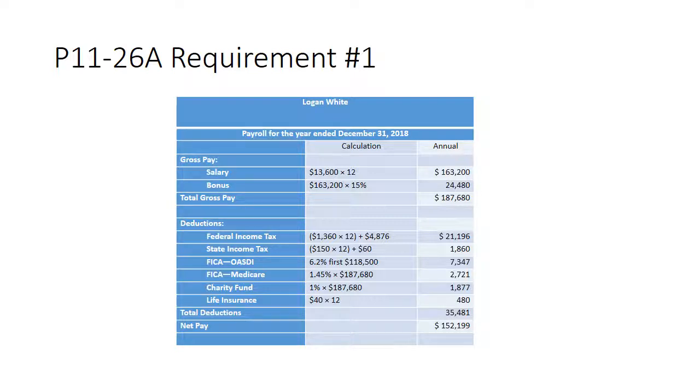White authorized the following payroll deductions: charity fund contribution of 1% of total earnings, and a life insurance deduction of $40 per month. Value Point incurred payroll tax expense on White for FICA tax as well, and the company also paid state unemployment tax and federal unemployment tax. So that's our word problem. Now we've got to break it out and compute these various items in the requirements.